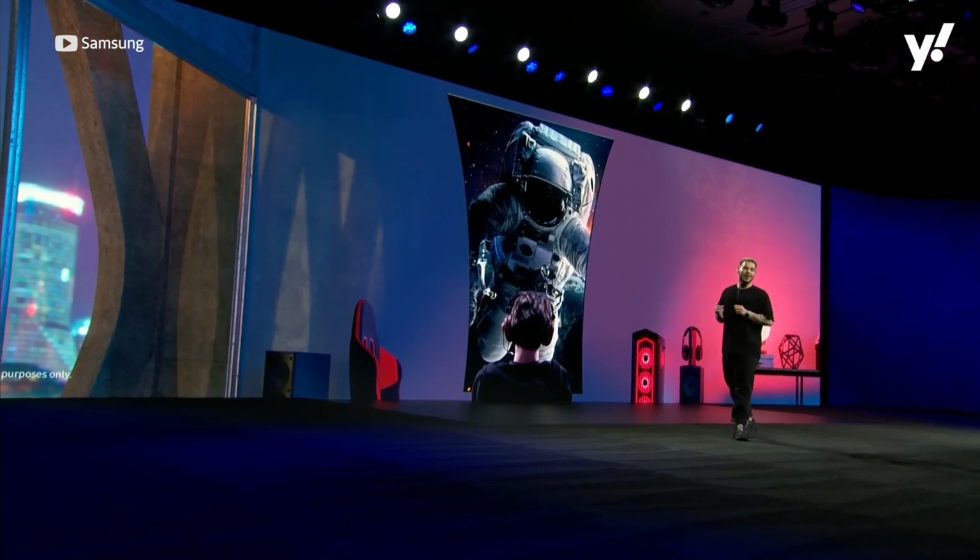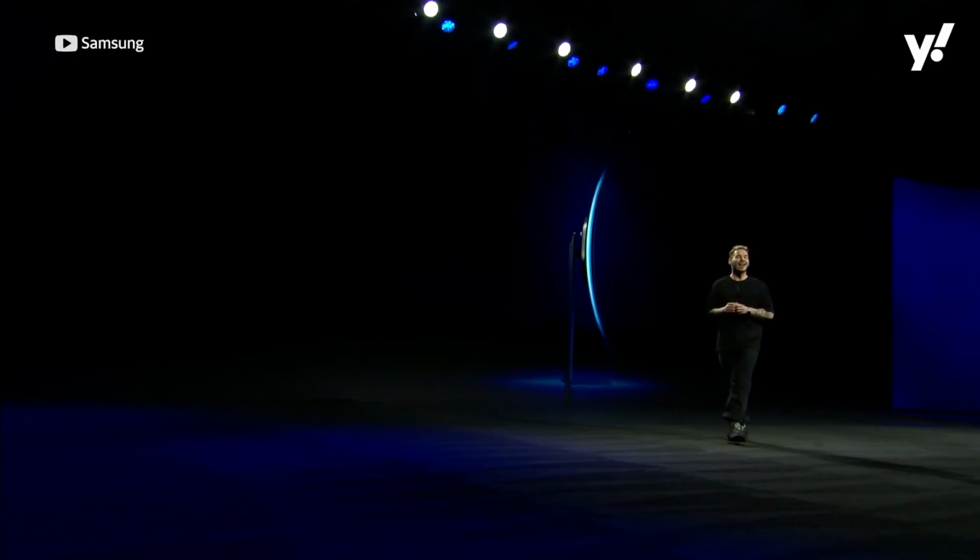Yeah, I don't know why you would need this, but maybe it's good for flight simulation. I don't know. And it's also very easy to multitask, because it's so big.